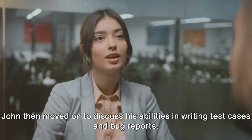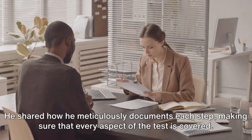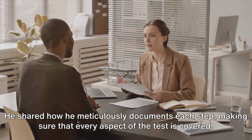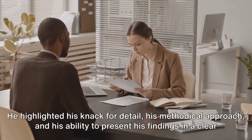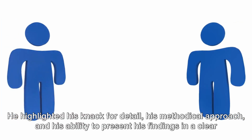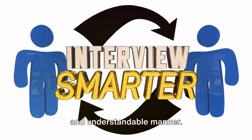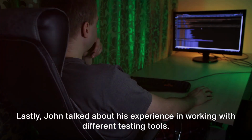John then moved on to discuss his abilities in writing test cases and bug reports. He shared how he meticulously documents each step, making sure that every aspect of the test is covered. He highlighted his knack for detail, his methodical approach, and his ability to present his findings in a clear and understandable manner. Lastly, John talked about his experience in working with different testing tools.